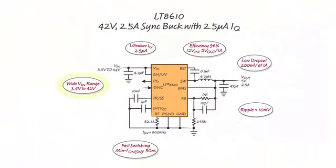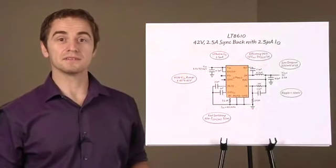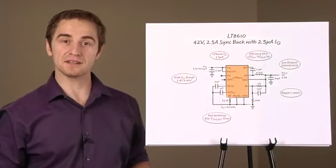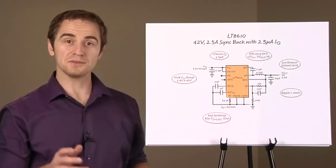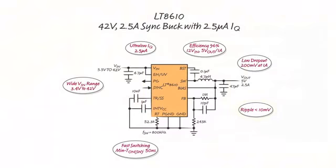The input voltage range is 3.4 volts to 42 volts, making this part great for automotive and industrial applications. The LT8610 offers ultra-low quiescent current of 2.5 microamps. For example, with a 12-volt in and fully regulating 3.3 volt out with no load, the current consumed will only be 2.5 microamps. The output ripple and transient response remain excellent across all loads.